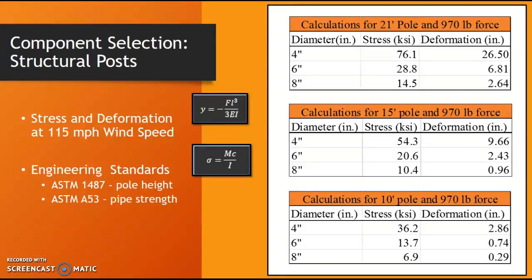So once we had that force determined, we were able to start designing using strengths and stress analysis. And using that 115 mile per hour wind speed and the force that we calculated, we were able to determine the pole size, and we're going to be using the 6-inch diameter pole for all of our pole heights.